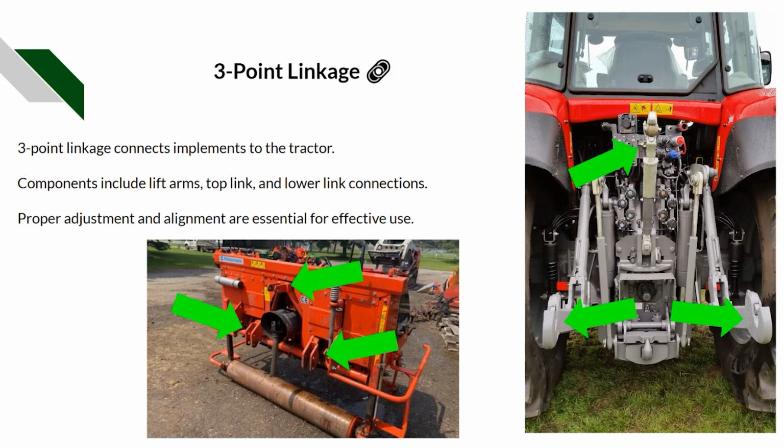3-point linkage, so it connects the implements to the tractor. On the picture on the right, you can see the 3 points of that linkage. You've got the 2 bottom arms and you've got the top arm there. Top arm's adjustable, 2 bottom arms are adjustable as well. You can have them floating, and you can then also tighten them up once the attachment is on to ensure that it doesn't wobble around on the back of the tractor.